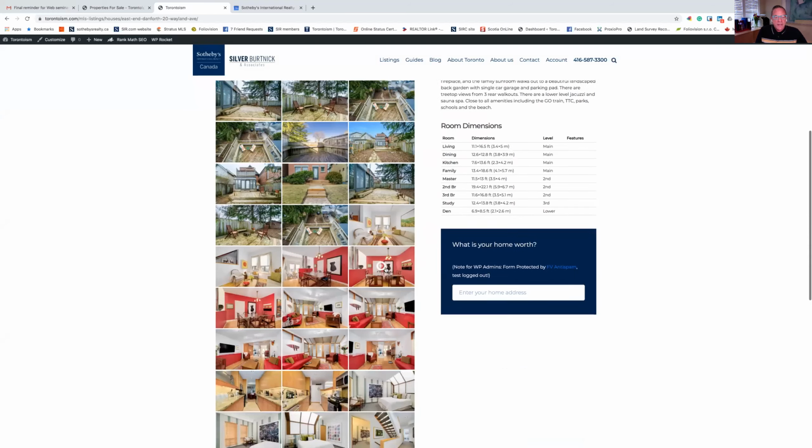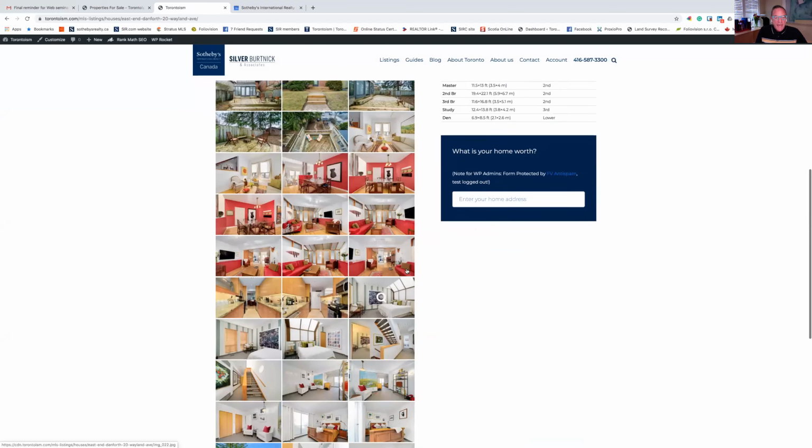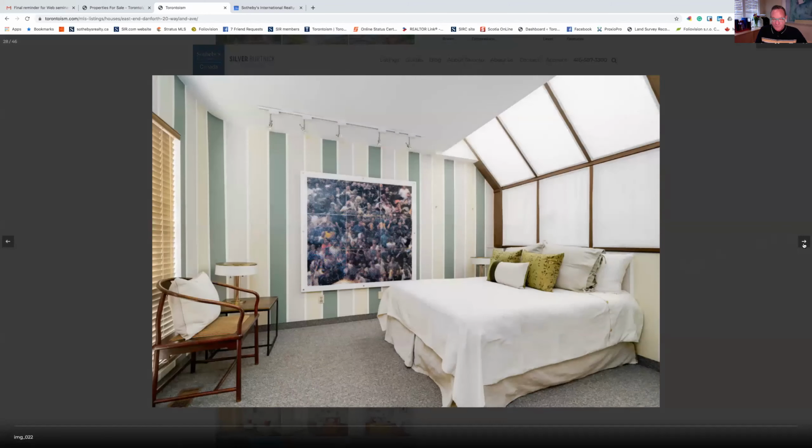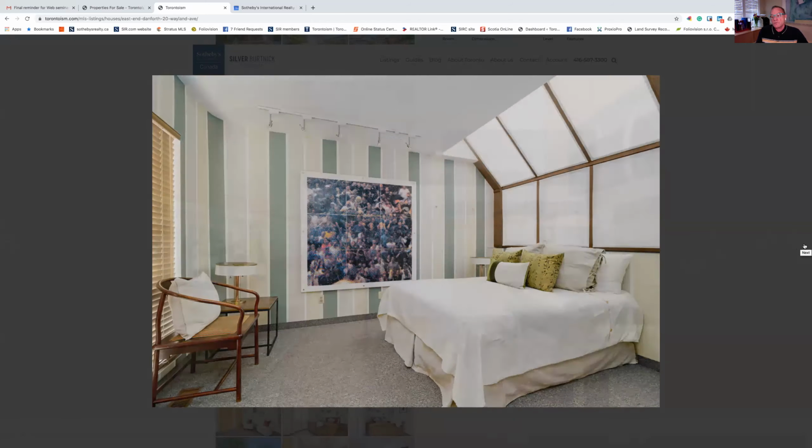I am going to go back to the kitchen. Okay, so when you come up the stairs to the 2nd floor, there is a very large bedroom at the front of the house. And this is the front of the house, and this is the back. There is, as I mentioned, a 3-story solarium that goes from the main floor all the way up to the roof.